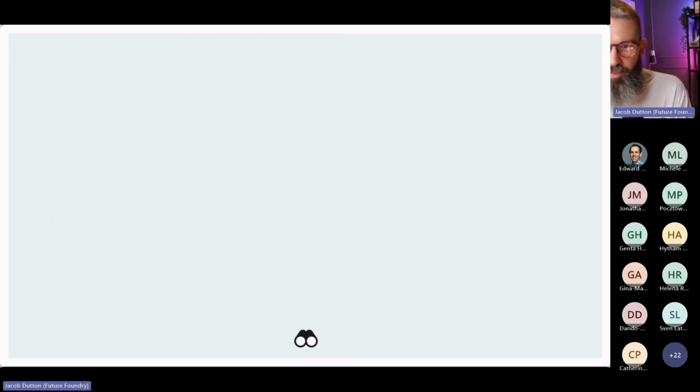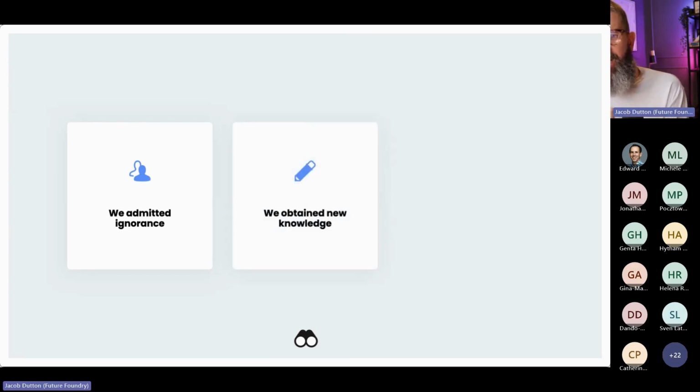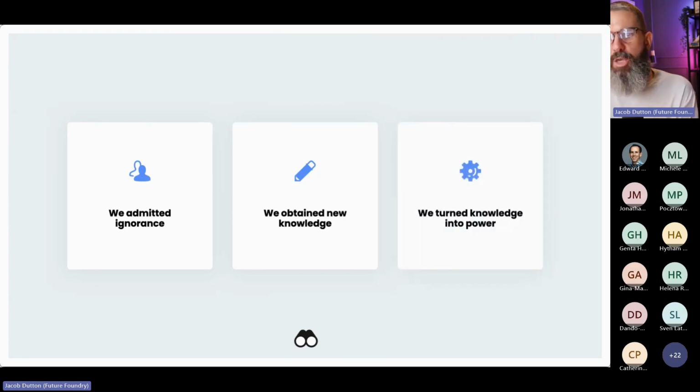I think there are three things, right? Firstly, humans accepted that they didn't know everything. And almost as importantly, they also accepted that the things that we thought we knew could be proven wrong. So no concept, no idea, no theory was sacred or beyond challenge. Then, having admitted that ignorance, we aimed to obtain new knowledge by gathering observations and using tools to connect those observations into what we would call quite comprehensive theories. And then we used that knowledge to create power in the form of new technologies.